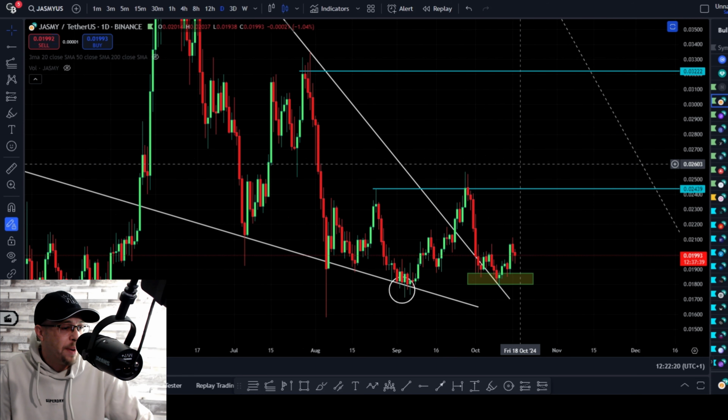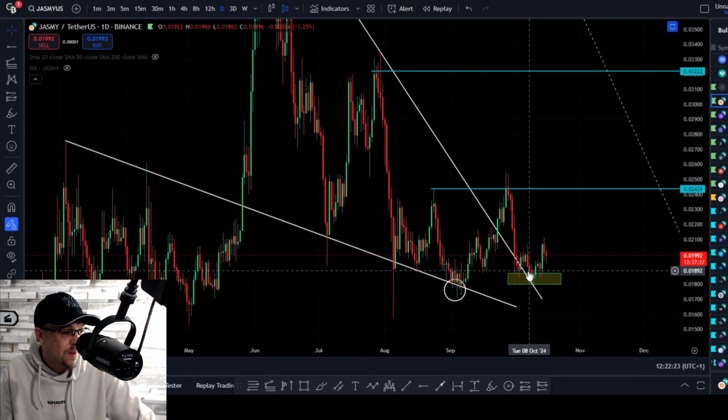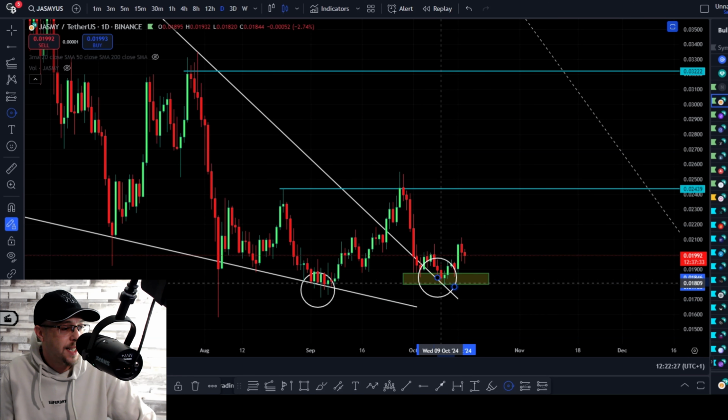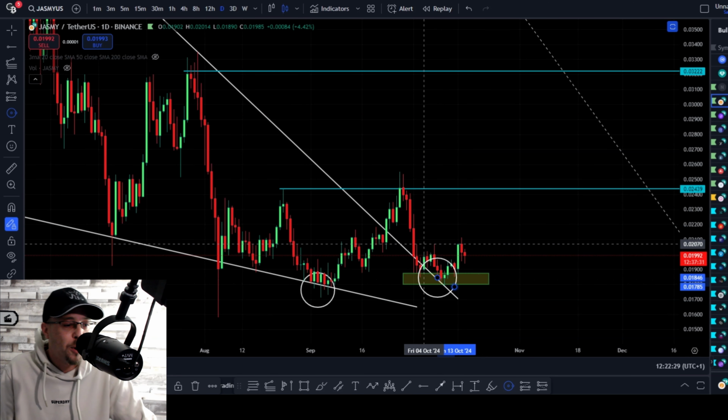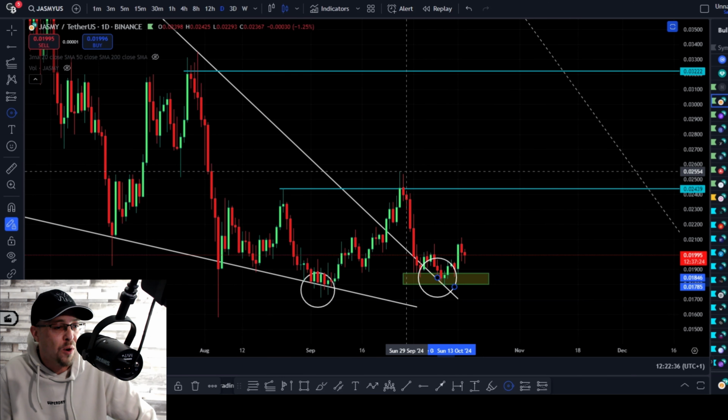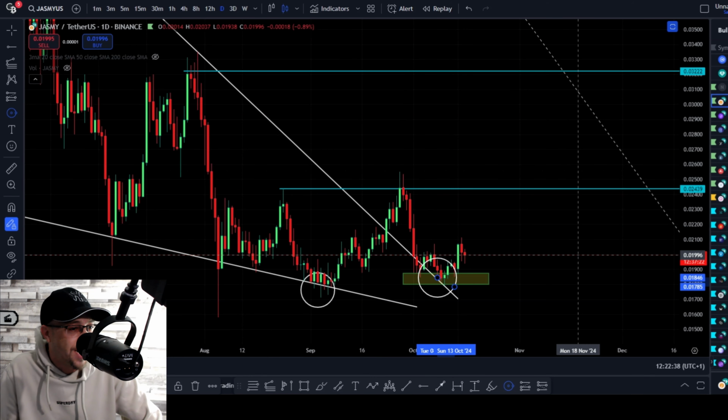Jasmy coin next. We've had the big bounce. We've had the big break. We've had a retest. Reacted from the retest. Area to close above is 0.02070. Once we've broken and closed above that, this is the next high, all the way up 0.02554. That's Jasmy coin.